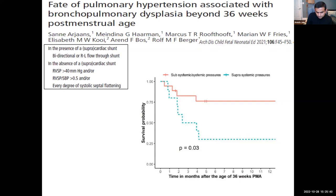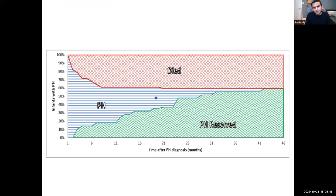But this probably is one of the most interesting contributions of this particular paper to our understanding, is that in the patient who survives, the PH resolves over the first 36 months after diagnosis. So that would be around 2.5 years of life. And you can see the majority of death occurs in the first 6 months of diagnosis. And after that, PH kept resolving.